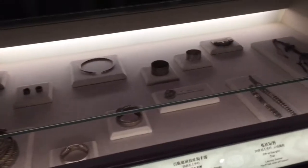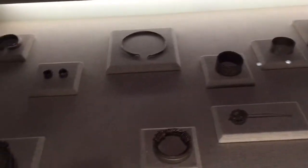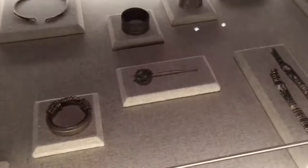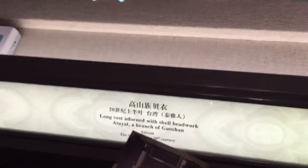What's in here? What even is this? We just got in the way. I think they're like necklaces. Silver plated twisted neck bands. Bangles. Silver hairpin. Look at the size of a hairpin. Yeah. Silver string ornament. Don't know what that means. What's in here? Oh, it's like a... What's that? Long vest adorned with shell beadwork, something, a branch. No, I don't know. The faces.